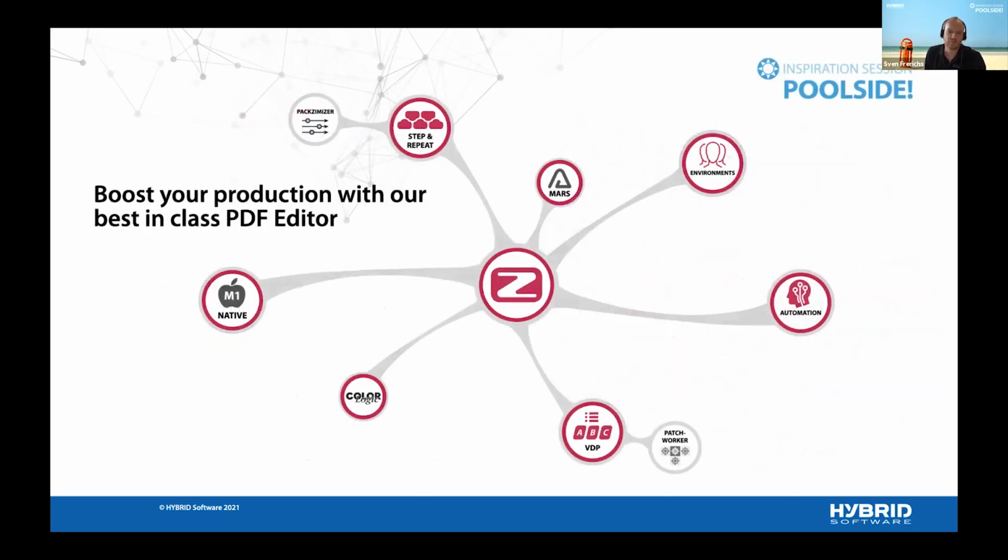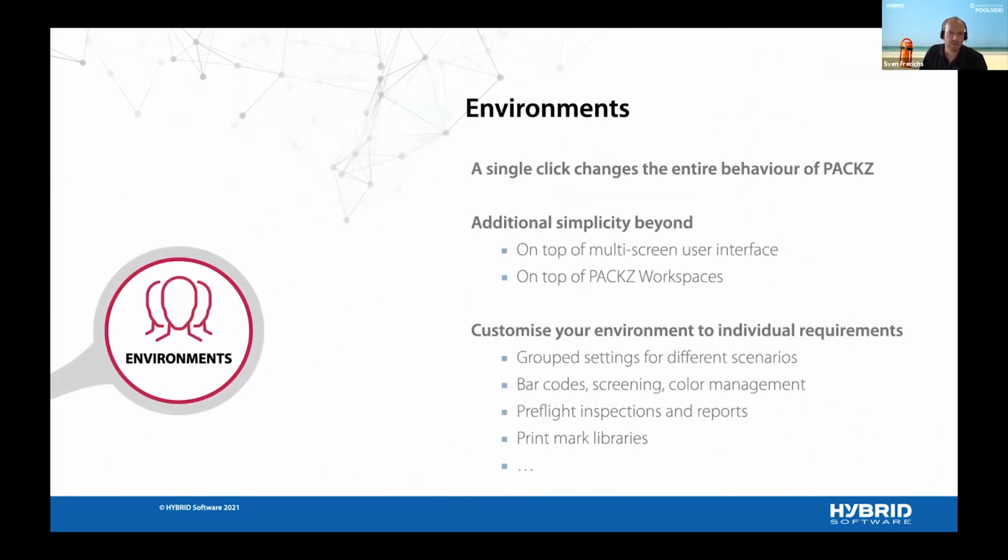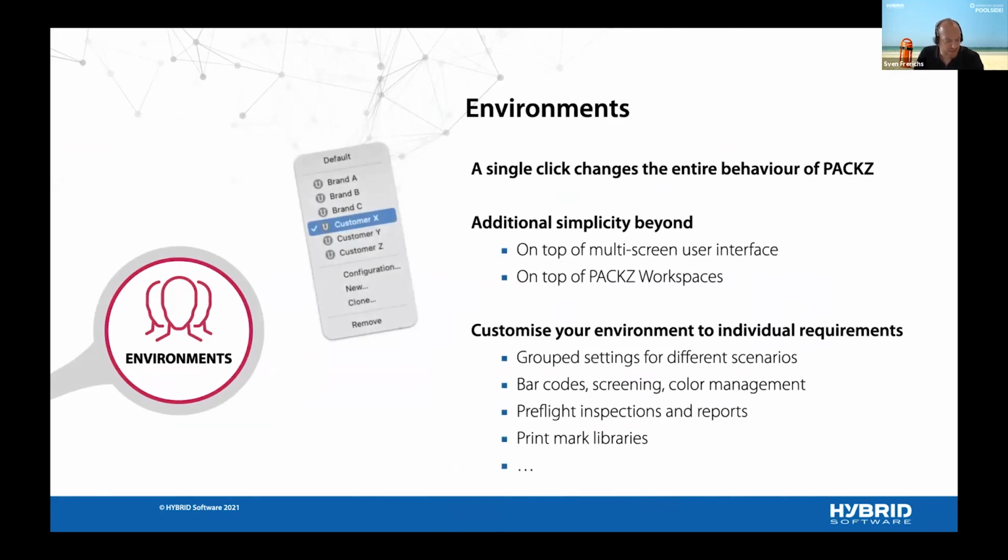Let's have a look. We've got our small spider build up here, and we will not go into every single detail, but we've picked out a few ones just to show you the benefits of the current version of PACKZ. First thing that we want to look at is the environments. It's a new way of configuring PACKZ as an application to simply allow the operator to focus on his current job. So if you are working for different customers, for different products, you always have different processing standards in the back of your head, and you need to pick the right settings for pre-flight, for trapping, the right marks.